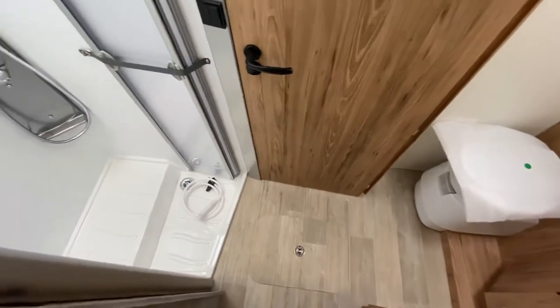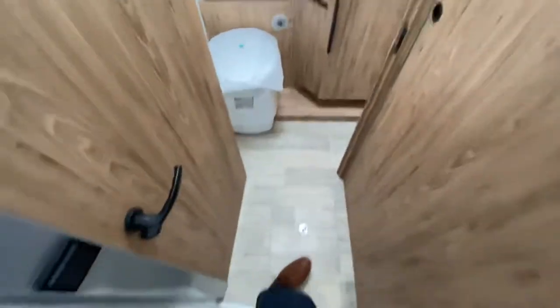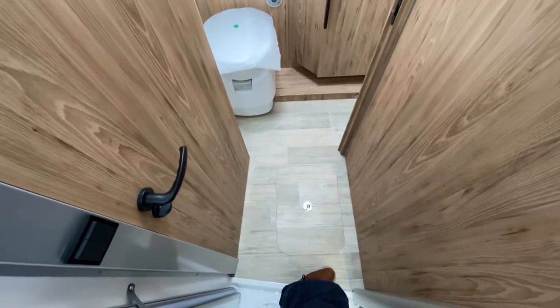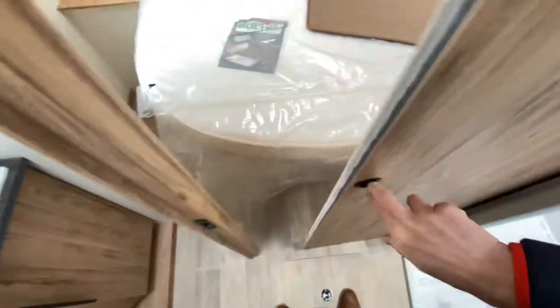And we also have a pocket door as well. So we've got a pocket door here which will slide across. So if you want somebody to use the shower and the toilet, they've got full privacy from back and front. So it makes it into a good dressing room, which gives you full privacy from both sides.